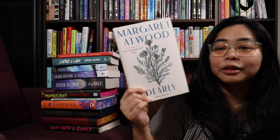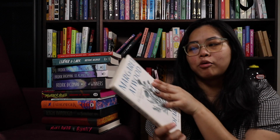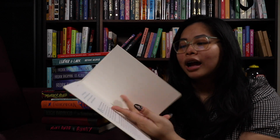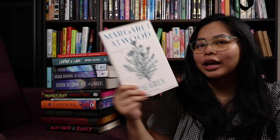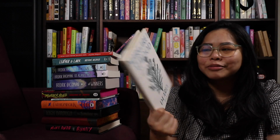I've been picking up books, honestly, that are like outside of my comfort zone because I do want to expand my reading habits, I suppose. So I also picked this up on a sale at our local bookstore. It's Margaret Atwood's Dearly. So it is a collection of her new poems, I guess. I haven't read any of her old poems, so everything is new to me. So it's just poetry. No idea if there's like a theme to it. I know that she's very well known, very highly acclaimed, so hopefully I love it.